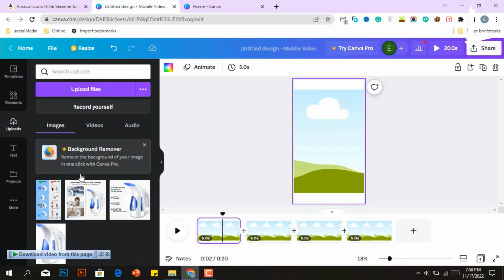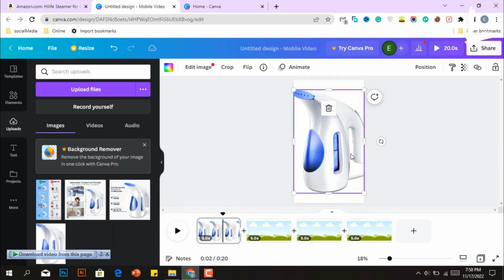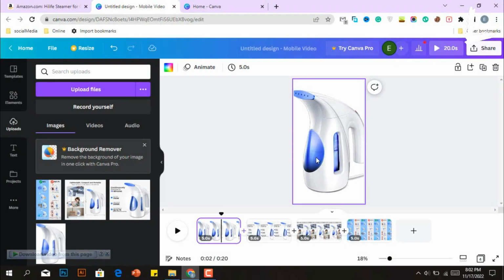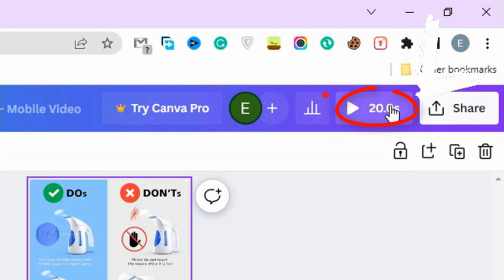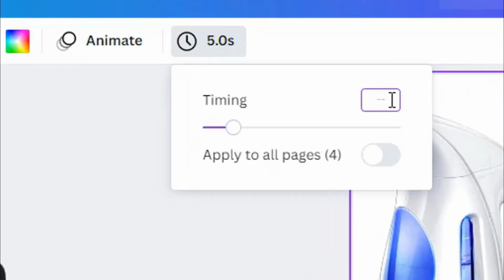Then you need to simply drag and drop the image onto the grid element, and it will fit perfectly on the slide. Following that, you must adjust all of the images in all of the slides. As you can see, I have positioned each image exactly in all slides. And because each slide is 5 seconds long, this short video length becomes 20 seconds. You may modify the sliding time from here if you want to.